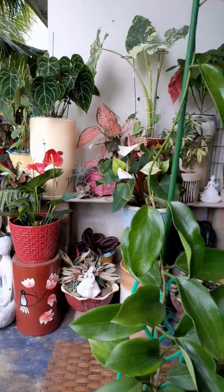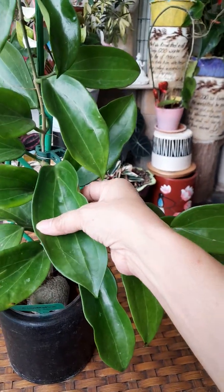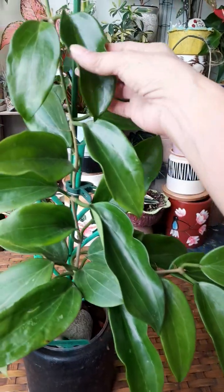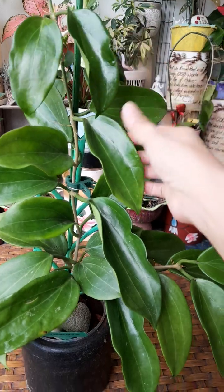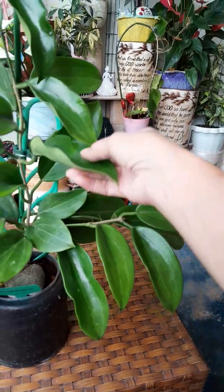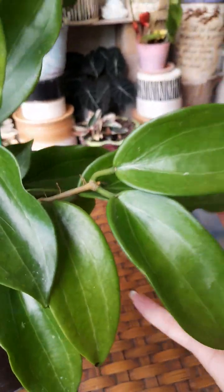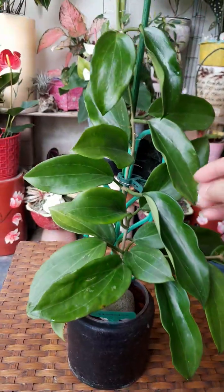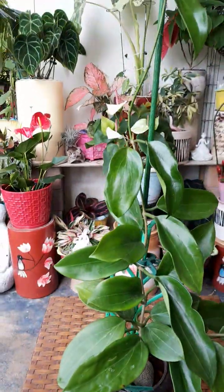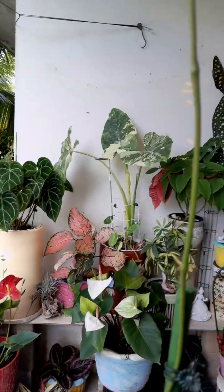it might break. And the leaves are a little bit bigger and soft, and it has this stem here also. It's another one here. So that and this, but look, it's still growing.